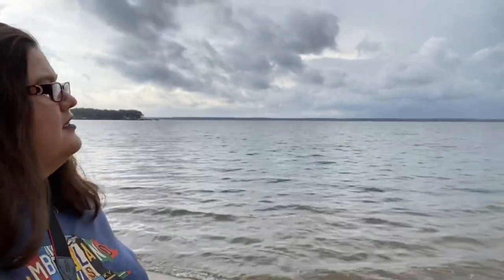I'm gonna take a moment here. This is Lake Marion. It's just so beautiful. I did not know I had such a beautiful view here in the state of South Carolina. I always go to the state park to get this kind of view, but even there, I don't get this kind of view.